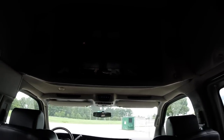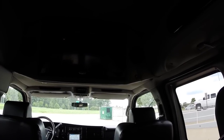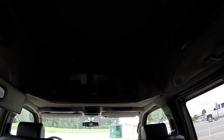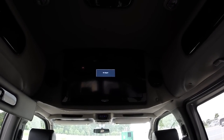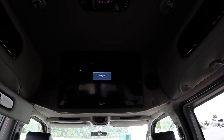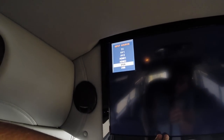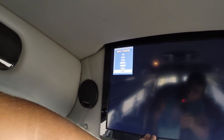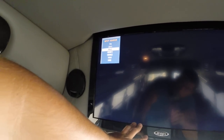Go ahead and power that on. You got your full Blu-ray DVD player, remotes. This is also an internet capable setup in here for YouTube and pretty much anything that you want to go on. All your different sources, HDMI 1, 2, USB if you want to hook up an external system. You got your TV for your satellite. So you got absolutely a little bit of everything. Down here, you got your DVD player.